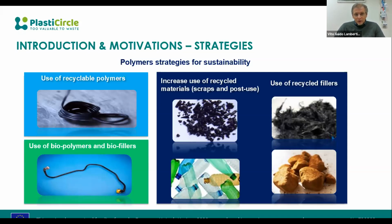Then we have, on the right side, the big part of the use of recycled material. Recycled material, recycled polymers for us means both matrix and fillers. So in terms of matrix, clearly today the state of the art is full of post-industrial material. And today, the big challenge is to go to post-use, in order to be ready in the future to answer all the requests for material that will bring, for sure, a lack of post-industrial material.